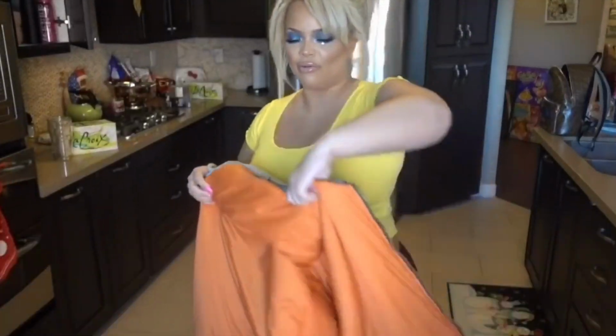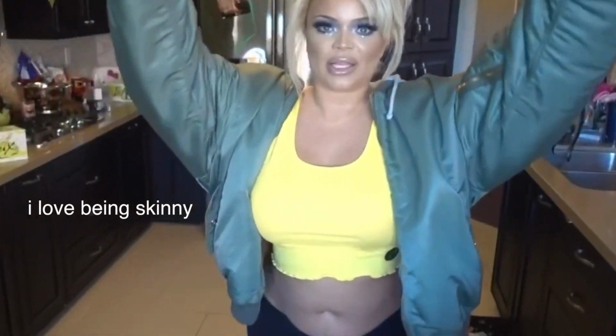Okay, so here's a fat girl outfit. Hi, I'm in really short shorts and a crop top and my gut's hanging over. I'm going to show you how to make this outfit look skinny, but in a second. Let me just show you how you look skinny without having to do tricks. Literally, you just wear an oversized jacket. Oh my god, honestly 10 pounds lighter.